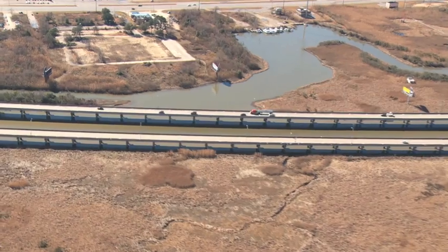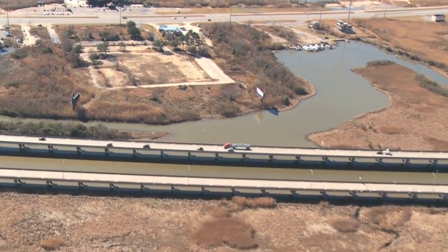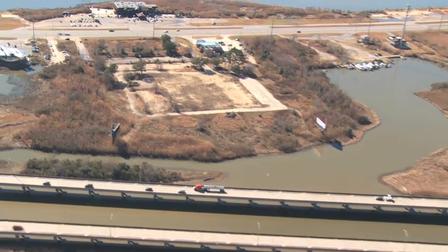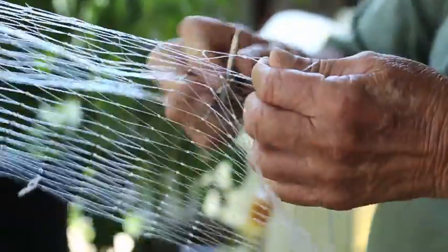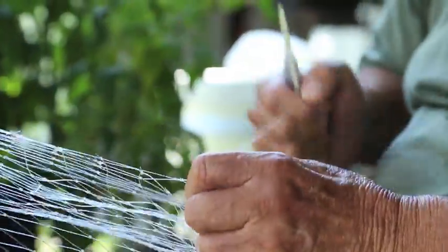This overview only gives a snapshot of the strides made this past year to protect our coastal environment. The Mobile Bay National Estuary Program is one of many working tirelessly with local communities to coordinate efforts to protect those things we value most.